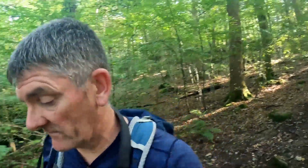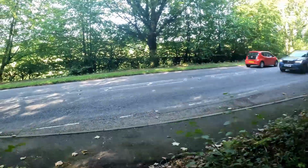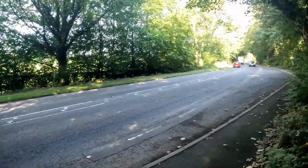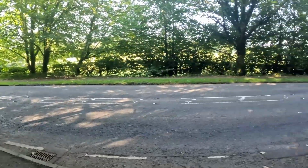So I just came down that little bit of path there from where our last video ended. You see here you come straight out on the main road. So you head up there back to the car now. It's a busy road, so just be mindful if you've got a dog that's not with you.